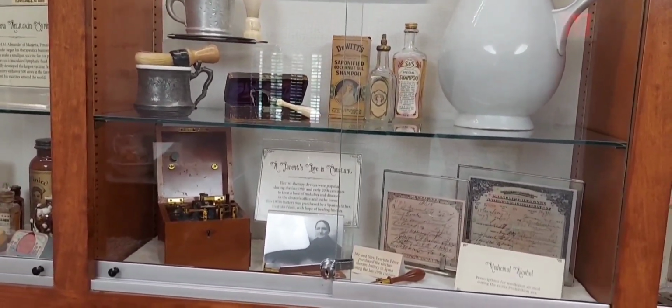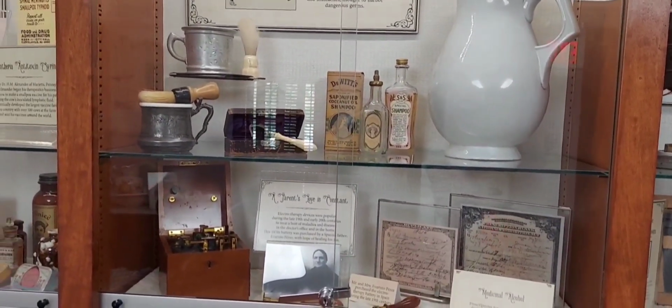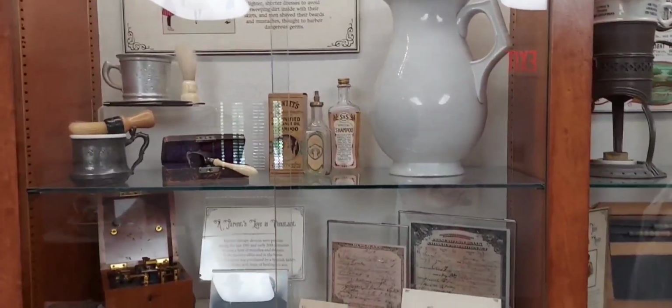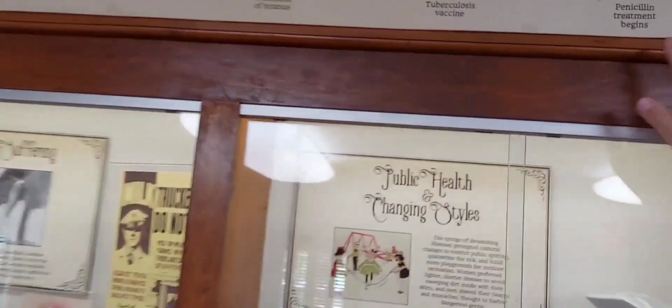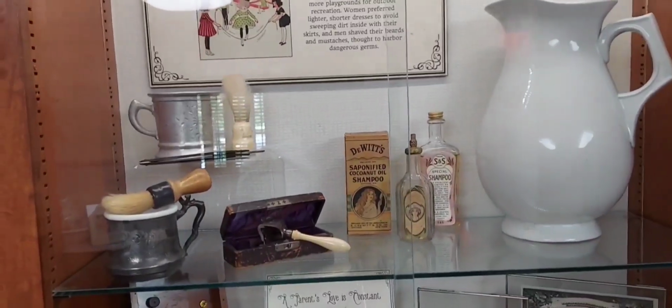When were antibiotics first used? Right after World War II started, in World War II, and then they became more widely available after that. So World War II, as bad as wars are, did advance medicine because they had to. Yes, we have 42 penicillin treatments, and then we have some of the others. And then you see all those vaccines that were developed even after World War II.